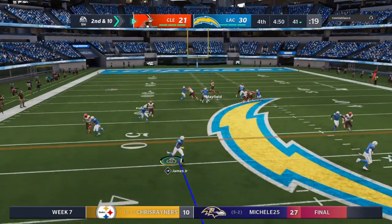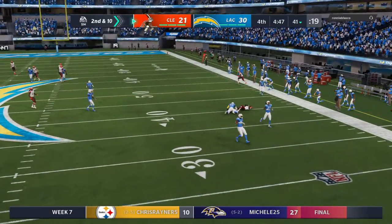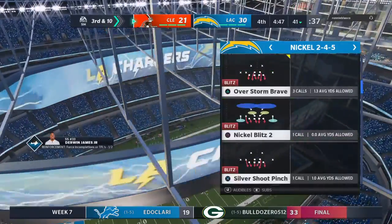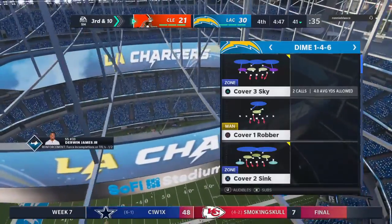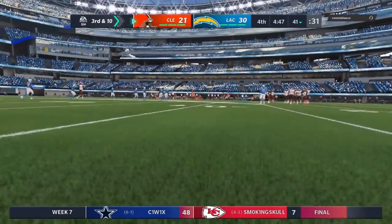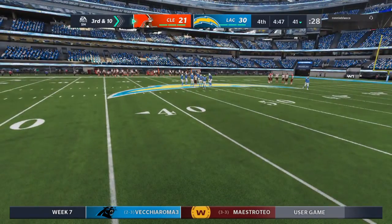Throwing again, Mayfield on 2nd and 10. And that'll be incomplete. Took a pretty good shot as he tried to pull that one in. Couldn't hang on, 3rd down. Well, so much for getting separation. No chance there. Locked down tight, forcing the incompletion on that attempt.